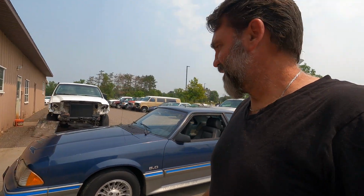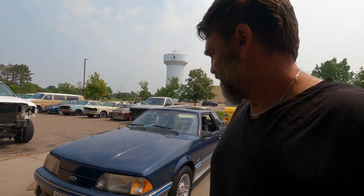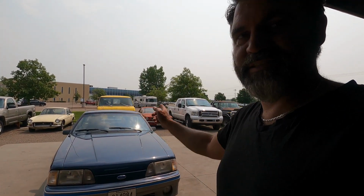We're gonna see if anybody at Cars and Coffee even notices this thing, because I'm telling you, there's gonna be Lamborghinis, Ferraris, new Corvettes, all the latest and greatest hot rods. And then this old, tattered Mustang. I don't know, maybe no one will care about it. It'll just look like an old Mustang. But I don't know, it's pretty cool. If you like Mustangs, that one's pretty cool.